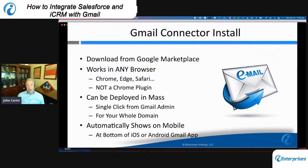So both the connector for Outlook and the connector for Gmail are super easy to install. They work in any browser or any Outlook client. With respect to Gmail, it works in any browser: Chrome, Edge, Safari. It's not a Chrome plugin. It actually installs in the Google servers.